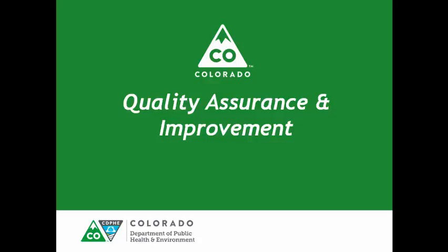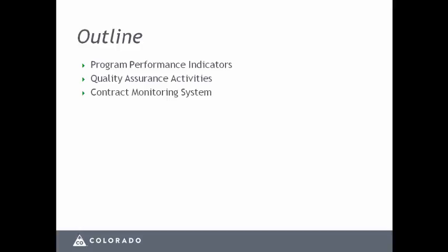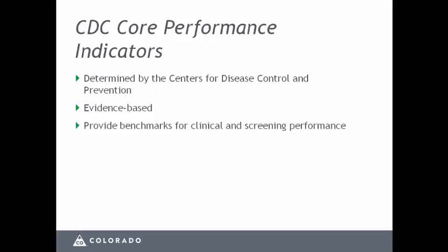Today I will be reviewing WWC's Quality Assurance and Improvement Program requirements. I will be covering program performance indicators, quality assurance activities, and the contract monitoring system. Agencies are required to meet or exceed all established program performance indicators. Performance indicators are classified into two categories.